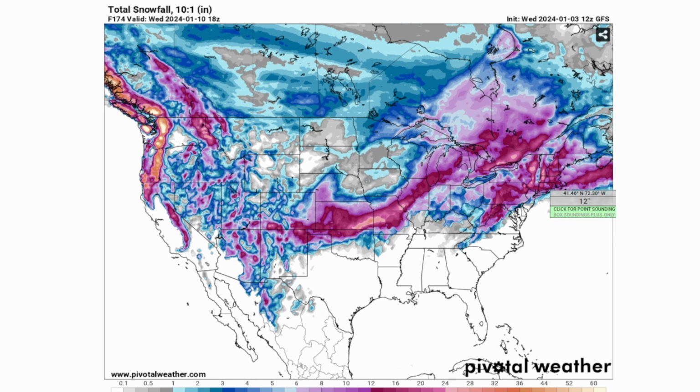Connecticut and Massachusetts are seeing quite a bit of snow as well, upwards of a foot, maybe upwards of 2 feet in some localized areas. The majority of Massachusetts, according to the GFS model, is seeing upwards of a foot of snowfall, and again 2 feet in localized areas. Vermont and New Hampshire, again, seeing over a foot of snowfall possible, and the majority of Maine also seeing upwards of a foot of snow from both of those systems.